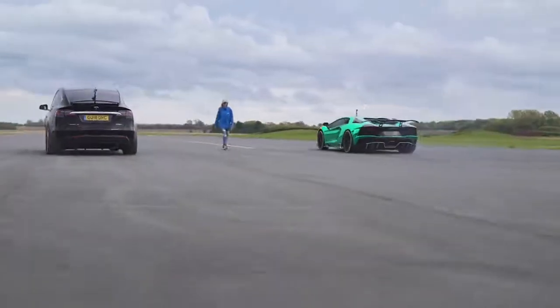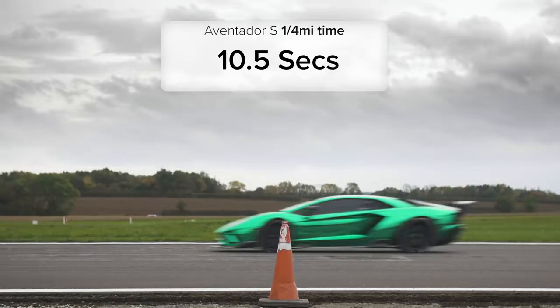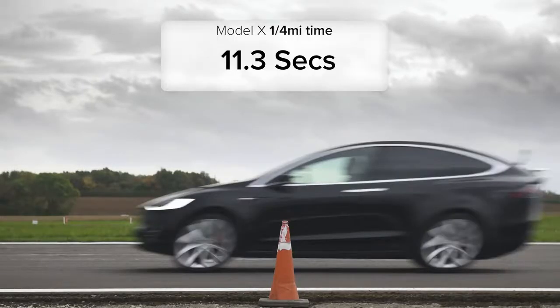So then, what exactly happened? Well, the Lamborghini Aventador S did the standing quarter mile in 10.5 seconds, whereas the Tesla Model X took 11.3 seconds.